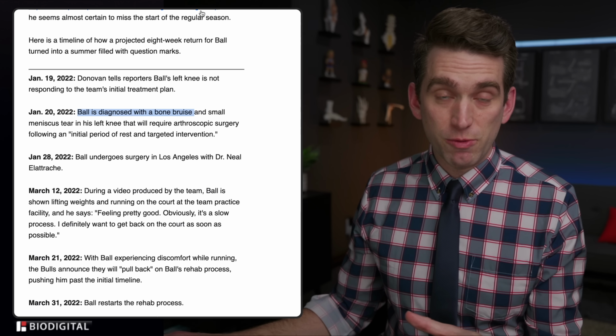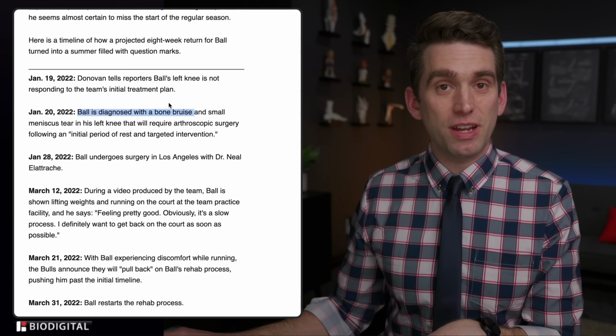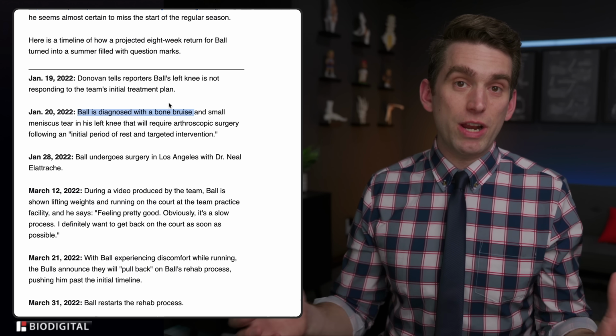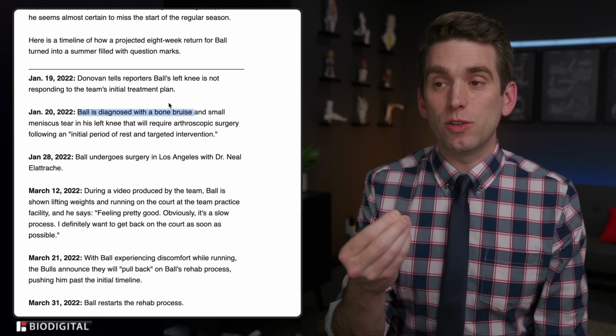As we moved on through this whole sequence, of course, there was a bone bruise that was present, and we've seen the impact that a significant bone bruise can have on a player with what just recently happened with Kendrick Nunn. The bone bruise is typically something that just requires rest. You have to take weight off of the knee and then gradually load it back up to allow those cells within the bone to heal and recover.